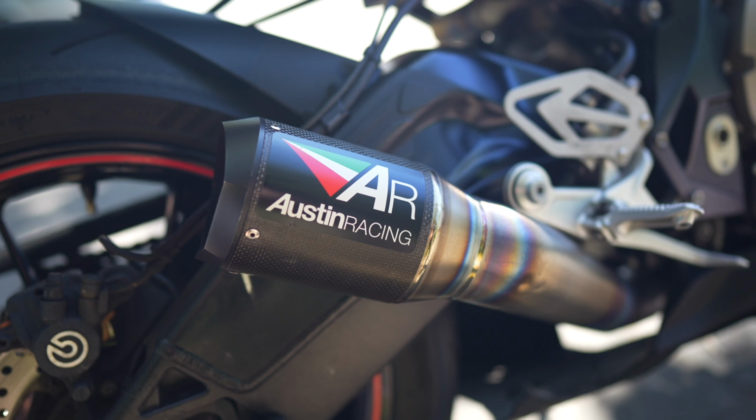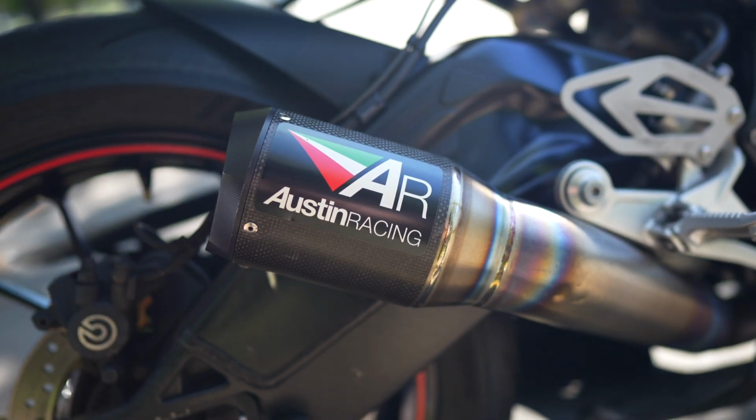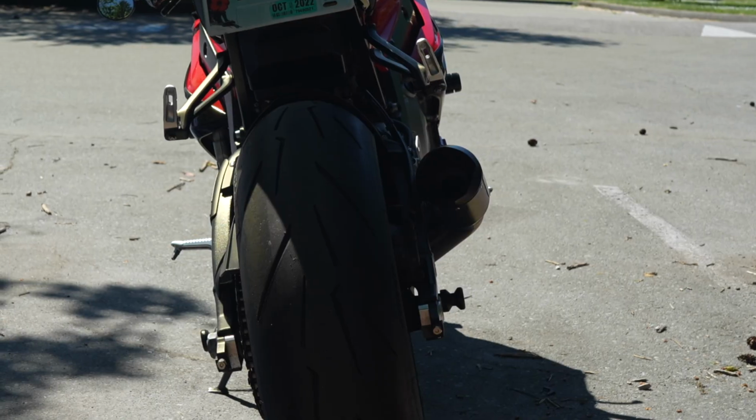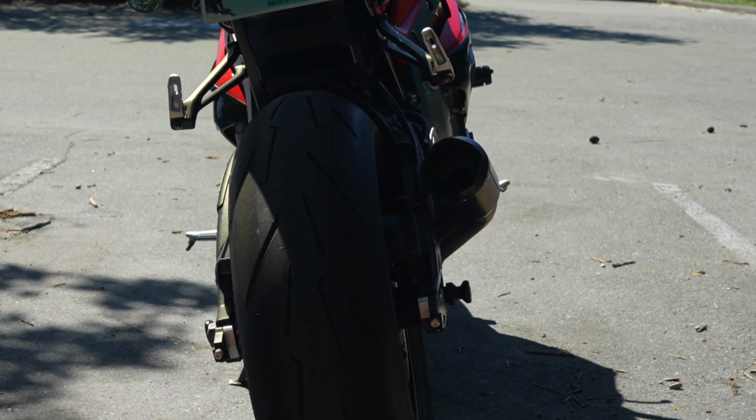Nonetheless, I'm still really happy with my purchase. Austin Racing is so freaking loud. I think it's one of the loudest exhausts you can buy on the market. SC Project probably has it beat by a little bit, but Austin Racing has a little bit more of a growl, a deeper tone, which I absolutely love. Now, living in Vancouver, the Vancouver PD don't like loud exhaust. So unfortunately, I've had to install the DB killer in here, which quiets it down quite a bit, a significant amount. So the reason you get an Austin Racing is not to be quiet.